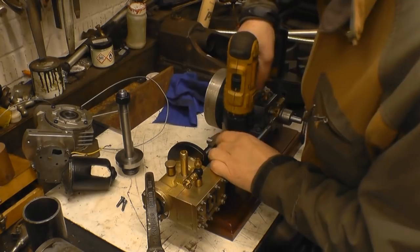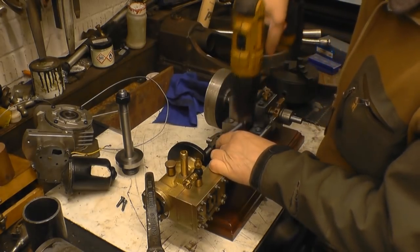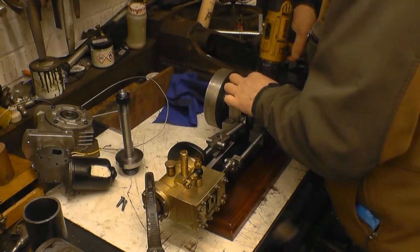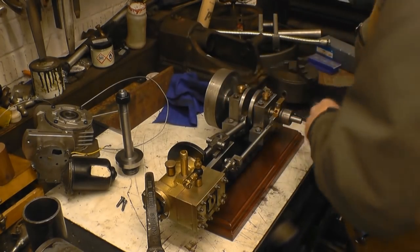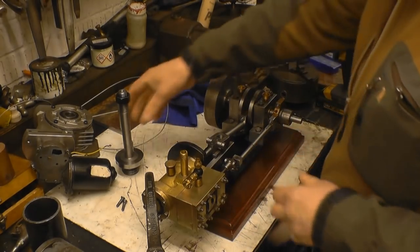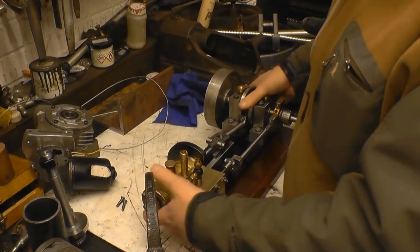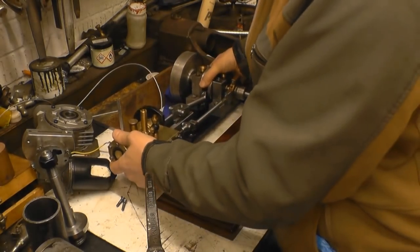Just mark these. Do you want a drill? I'll just mark them, John, and take it off. Because when I did the other one last night, you had to do a pilot hole. A little hole right the way through, and then a bigger one at the top, because the screw was just binding up.